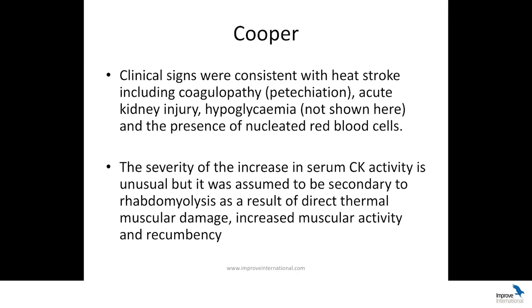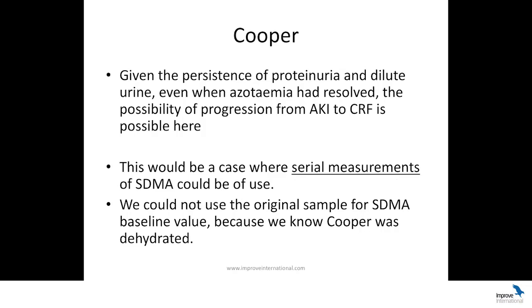Now, the severity and increase of CK in this case is unusual. It was assumed to be secondary to rhabdomyolysis as a result of direct thermal muscular damage and increased muscular activity and recumbency. But again, with this increased CK and the myoglobinuria, we know that myoglobinuria can lead to glomerular damage, so it can well contribute to the renal disease. Given the fact that Cooper was persistently proteinuric, and given the fact that his urine was persistently dilute, even when the azotemia had resolved, the possibility of progression from acute kidney injury to chronic renal failure is possible here. So again, those serial measurements of SDMA would be really useful here.